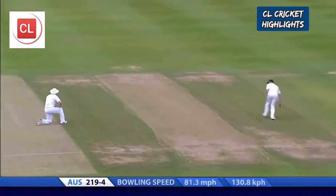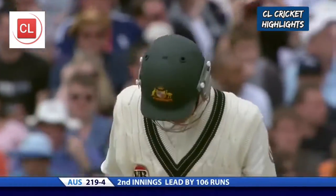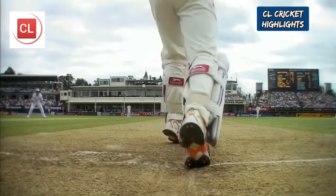Oh, down. Strauss at short mid-wicket. Was firmly hit by Clarke. Well, this will hurt Strauss in more ways than one. He's gone for the move. He's put himself in at short mid-wicket. Everything's working apart from the final bit, take the catch.